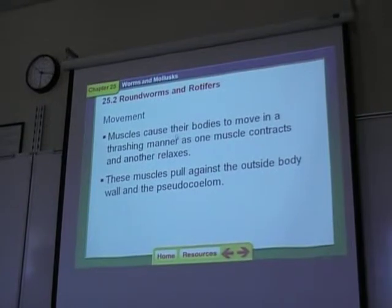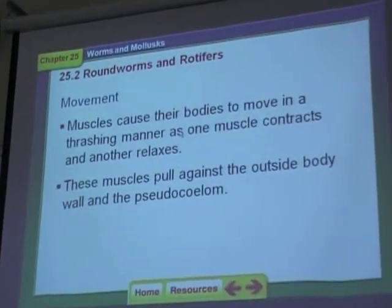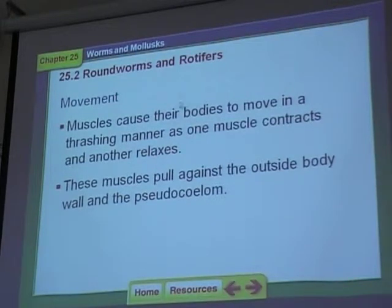Muscles cause the body of a roundworm to move in a thrashing manner as one muscle contracts and another relaxes, so they kind of move like snakes. These muscles pull against the outside body wall and the pseudocoelom. Remember, they have an open space called a pseudocoelom that allows for better movement. So lots of muscles in these things.